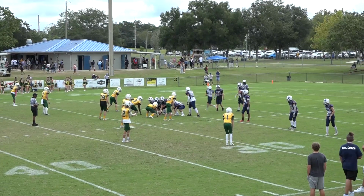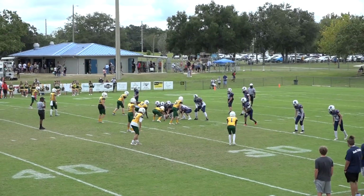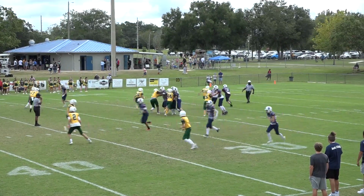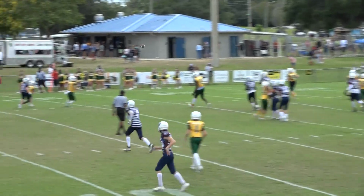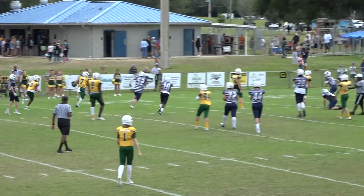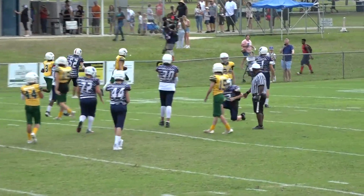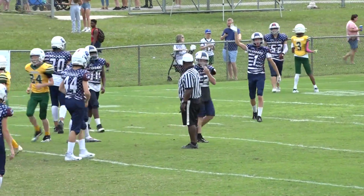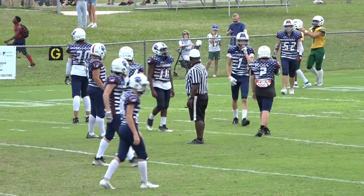Cougars come to the line, 3rd down and 14. Quarterback under pressure. And they're going to call the quarterback now. So the interception will be negated. Wildcats take over, 1st and 10.